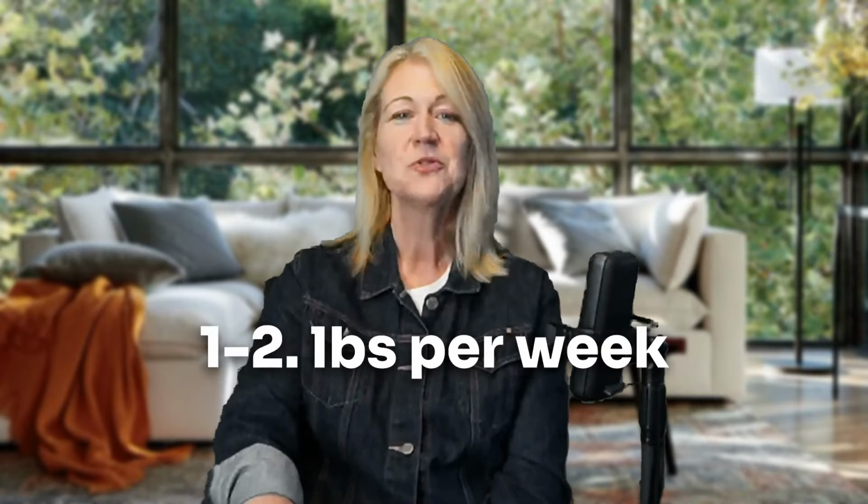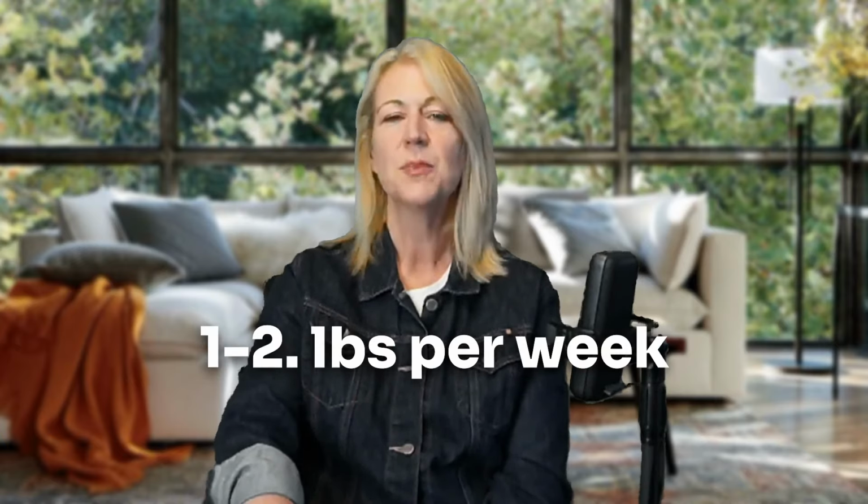It can be very discouraging to look online and see people that lost 20 pounds in a month or 30 pounds in 2 months. Find the pace that works for you. I know you may be paying a lot of money for this medication. I get it. I am too. But just try to focus on 1 to 2 pounds per week of weight loss. It adds up.